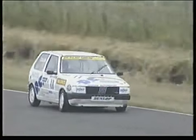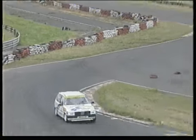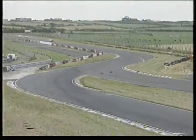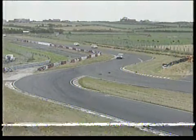It's getting very damp now. He can afford to take it a little bit more gingerly. He's got a huge advantage over Eugene Healy, who hasn't even appeared yet. There he is, just coming out of the murk as they come into the chicane.